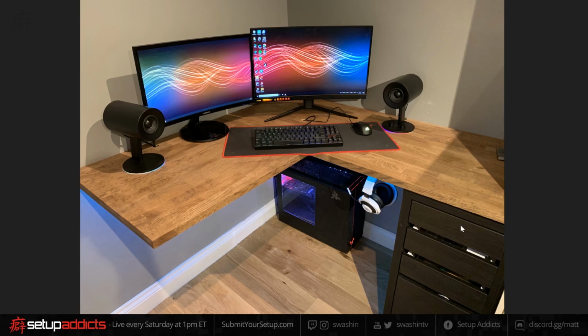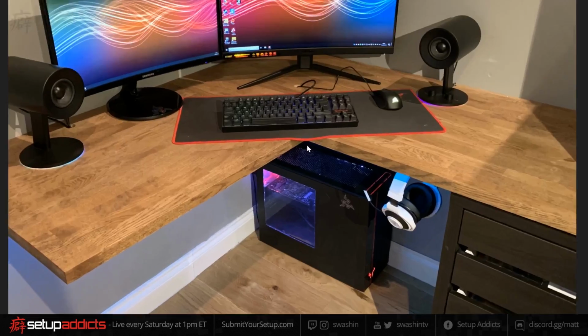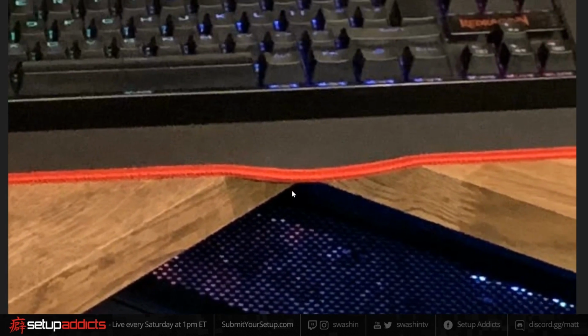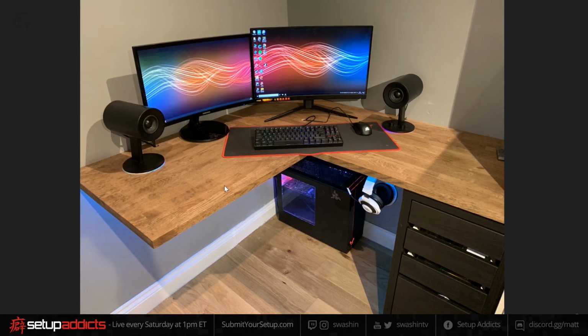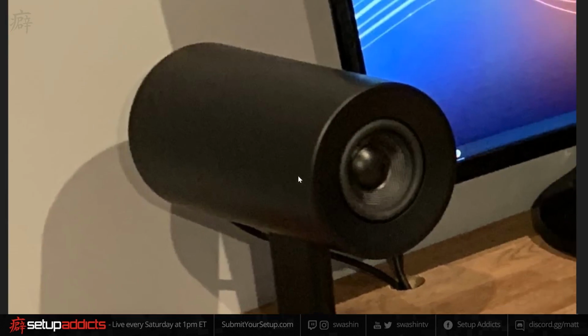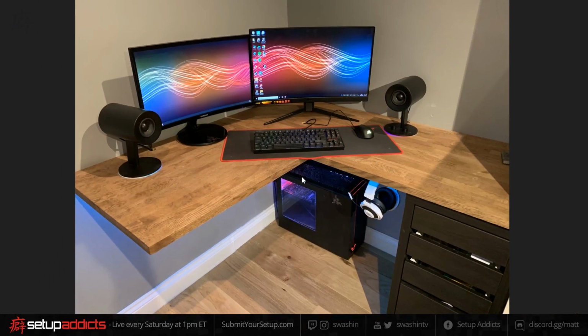Now, if you want to open something here, you have to completely roll back. It just doesn't really work. I would not sit like this, especially when your mouse pad is quite literally just hanging off. I think a longer desk would completely change the situation here. Having speakers that aren't the size of Pluto would also help. I mean, Jesus Christ, those things look ginormous.